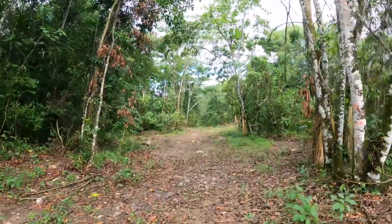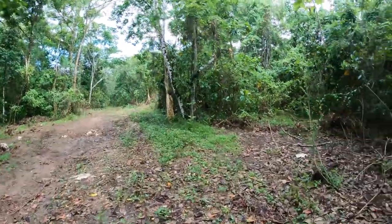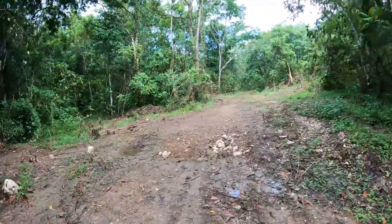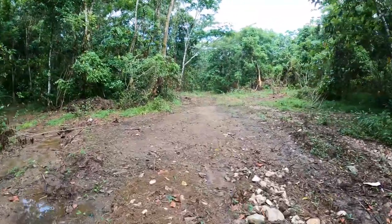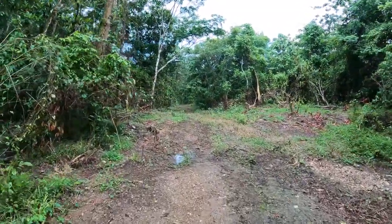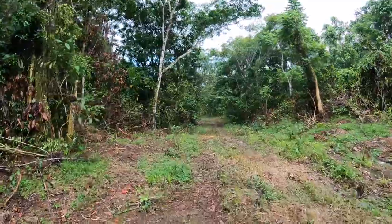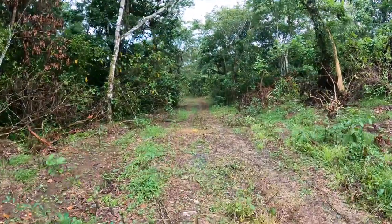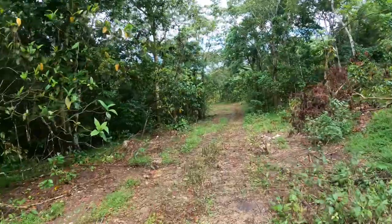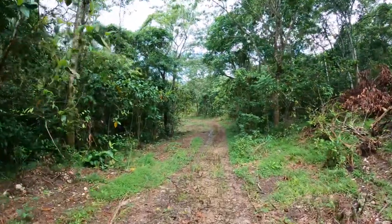The birds are even on the road. A good sign. The rain just poured down like a storm and the birds are still here feeding, guys. It's a very good look. Hear them?